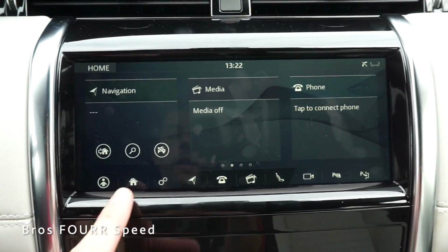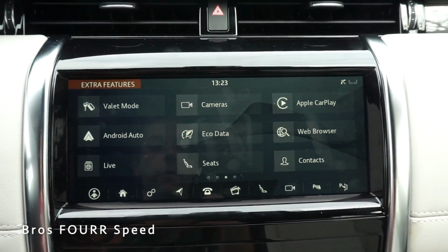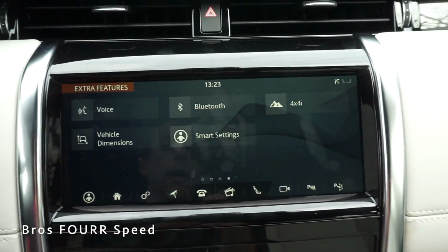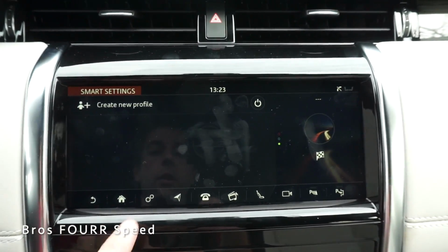Right now we're on the home setting, which is just clicking this button right here. And you can see the navigation, media, and phone. We can scroll over and look at other information like your eco data, your cameras. You have the seats, your contacts, and Bluetooth, things like that. Off into the bottom left side, if I just push on this button here, you have smart settings, so you can create your own profile.